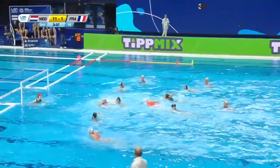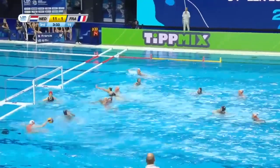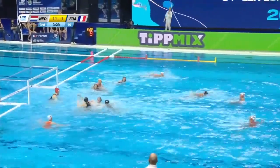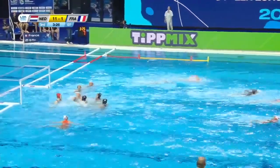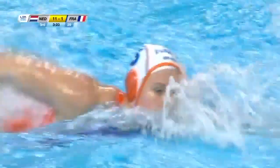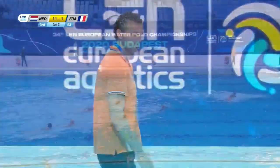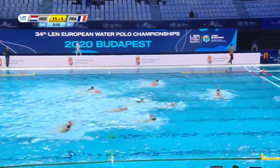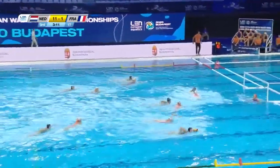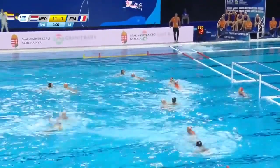Today only 1 goal coming from a 5-meter penalty. But she's been rested for most part of the match so far. No foul. Goal difference between the teams, and only 1 goal coming in this period.